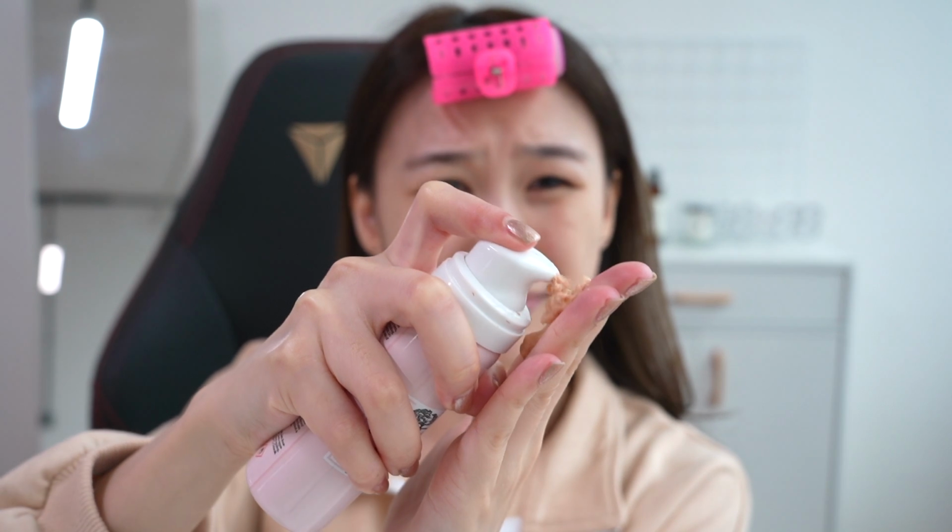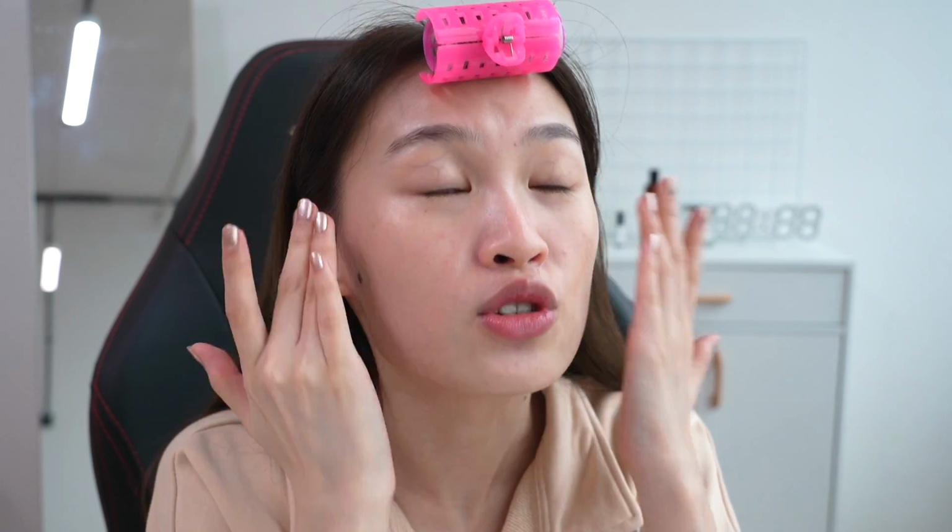When you squeeze it out, it's like psh. So I just spray it on like that, you see. Ooh, into my cheeks and my nose area especially. And it will really minimize the pores and it really feels so good on my skin.